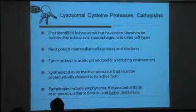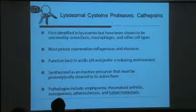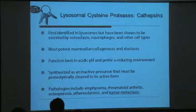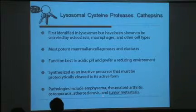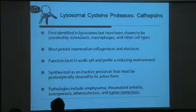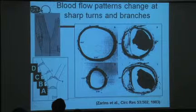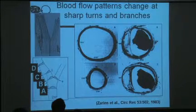Another trick is that they are synthesized as an inactive precursor, as this zymogen, that has to be proteolytically cleaved to its active form. The precursor is very stable at neutral pH. The active form is not, and so there's been some tricks and confusion there, which we'll discuss. But again, as people started to open their minds to what these things can be a part of, many of your favorite tissue-destructive diseases have been implicated with cathepsin activity. And so again, my initiation started in Dr. Joe's lab, where people at Georgia Tech have done all this major seminal work on how changes in blood flow patterns actually induce atherosclerotic plaque formation.